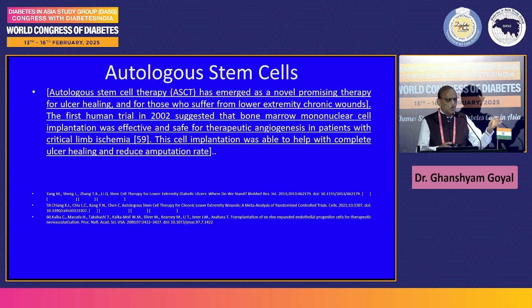And GIVAS, Jain Institute of Vascular Sciences, where Professor Dr. K.R. Suresh is, he's a vascular surgeon. He is also one of the part of this trial, and again it was for patients where there was no way, neither angioplasty could have been done, nor revascularization by pedal plasty plus pedal bypass was possible.